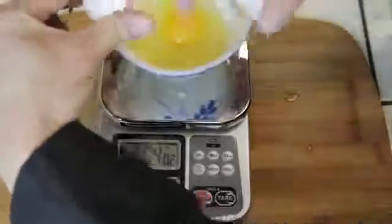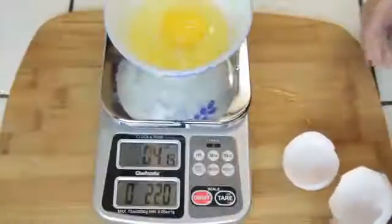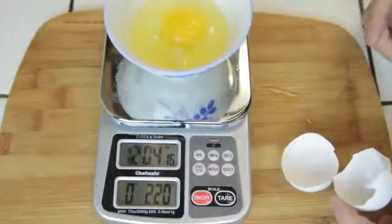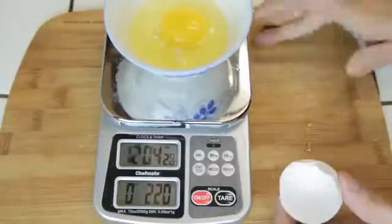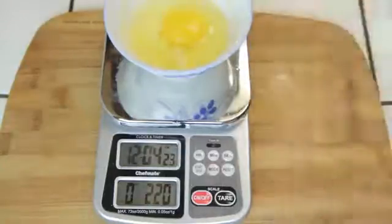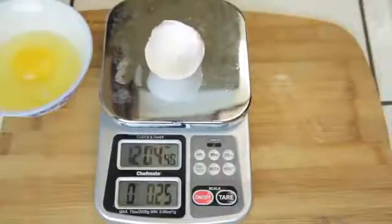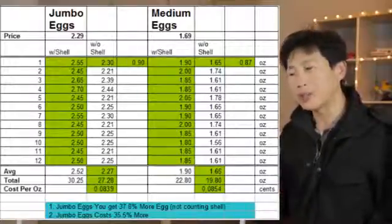So let's just go ahead and stick our finger in there and draw out the rest of the egg white here. And you see that we got 0.05 more ounces. Okay. And I kind of wasted a little bit here, but we won't put this in there. Eggshell is 0.25 ounces.